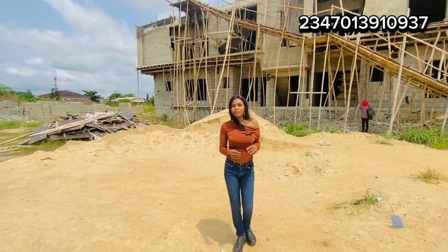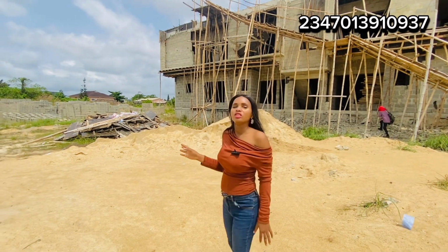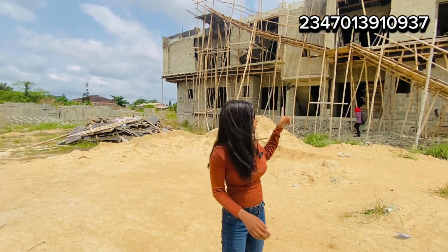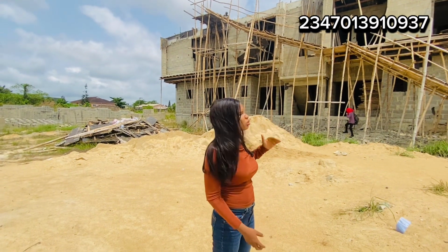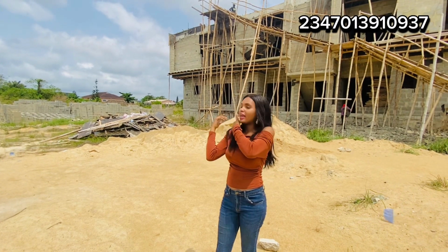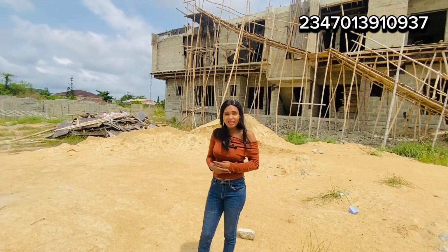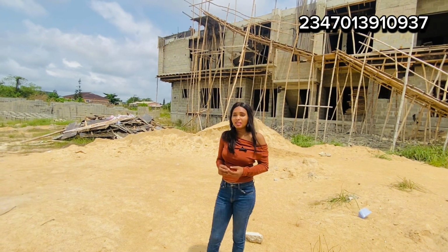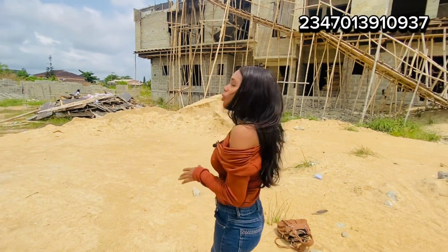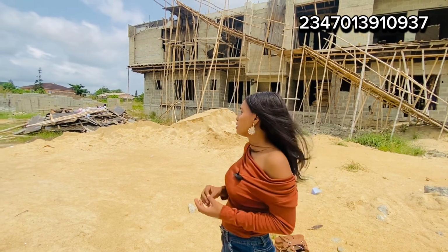Welcome back. I'm right here at the site. We have the two bed and three bed apartment. As you can see, we are on one story now, and at the lintel level, they want to check and get the second story. You can see we have apartments here. They are selling as low as... for two bedroom apartments, and they are very, very spacious. We have the three bed and we have the two bed. Let's go and check inside, let's see the layout of this apartment.